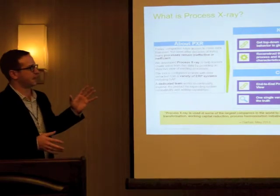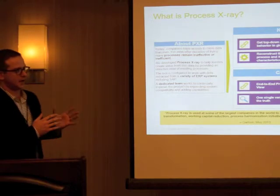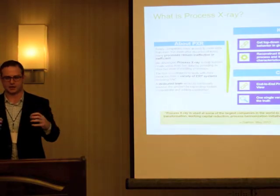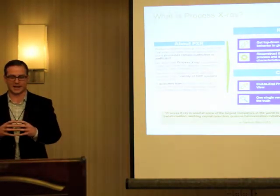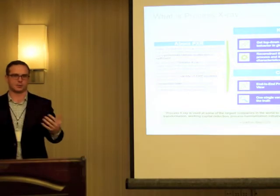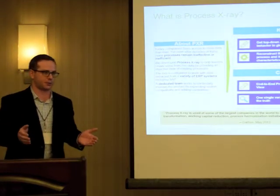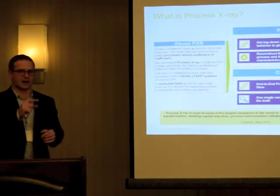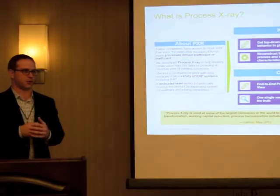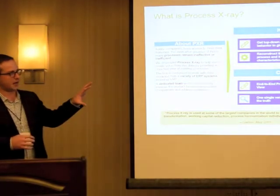So one of the things we developed at Deloitte is this Process X-ray, a data discovery tool which our Netherlands team developed. It's basically an SAP extract. So if you think about the PO process or a sales order or anything really within order to cash or procure to pay, you can literally follow every timestamp through every event in SAP, and you can follow that through hundreds of thousands of transactions, and then you can visualize it.